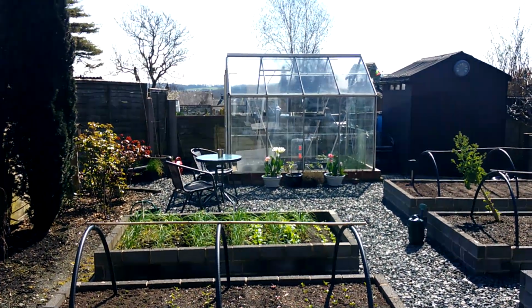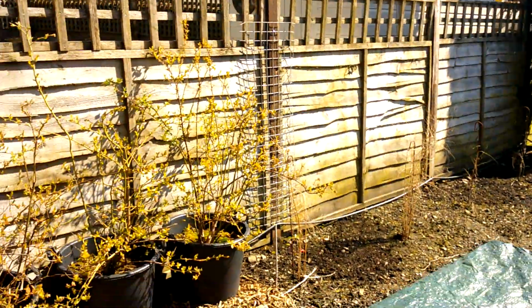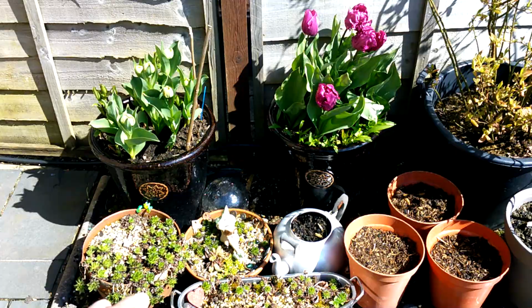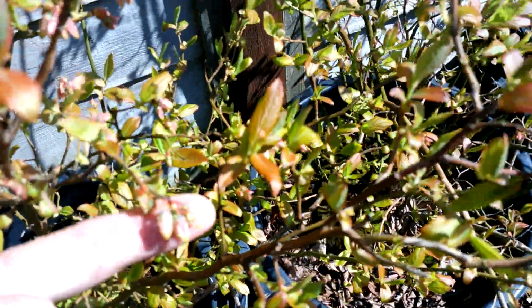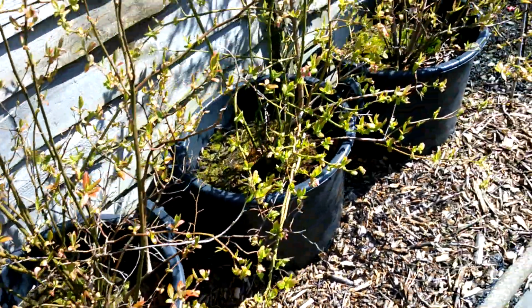Well guys, it's April the 15th, welcome back in a glorious blue sky. I'm just going to give you a quick update on what's going on up at home here now. So we've just got some tulips there, the blueberries, flower buds. I need to actually just top dress them with some ericaceous compost.